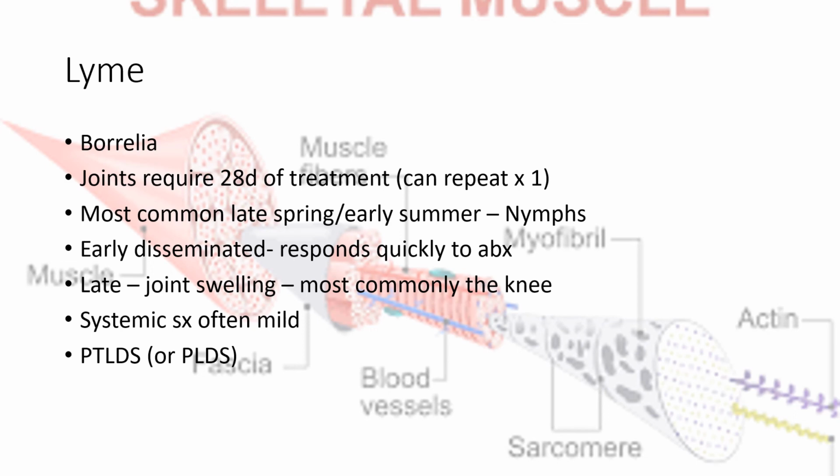Part of the challenge is that a lot of the things that are used to treat chronic Lyme infection, like doxycycline, are also great anti-inflammatory medicines, with a substantial anti-inflammatory effect. So even if it was PTLDS, they usually will make those people feel better. So I'm not going to get into the whole controversy here, but it is something that obviously you'll deal with in lots of patients over the years.